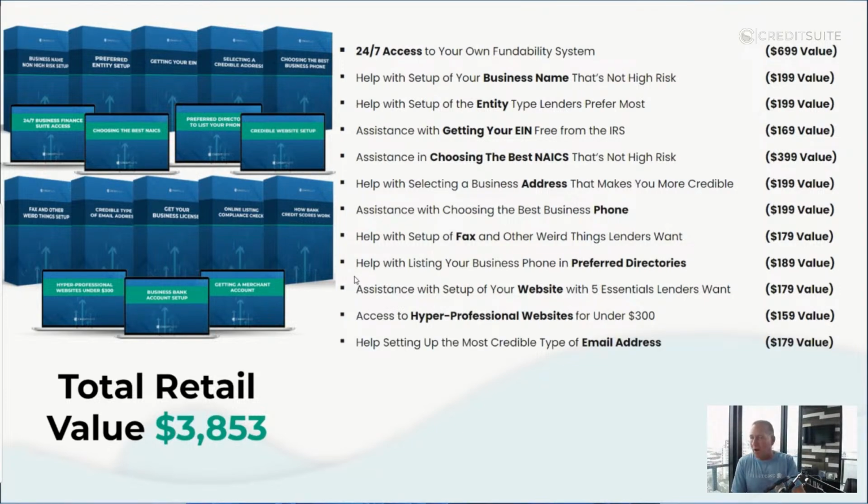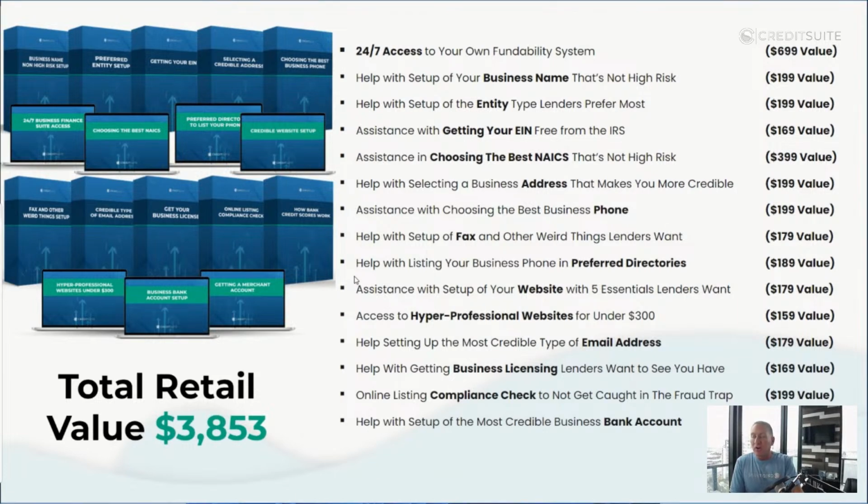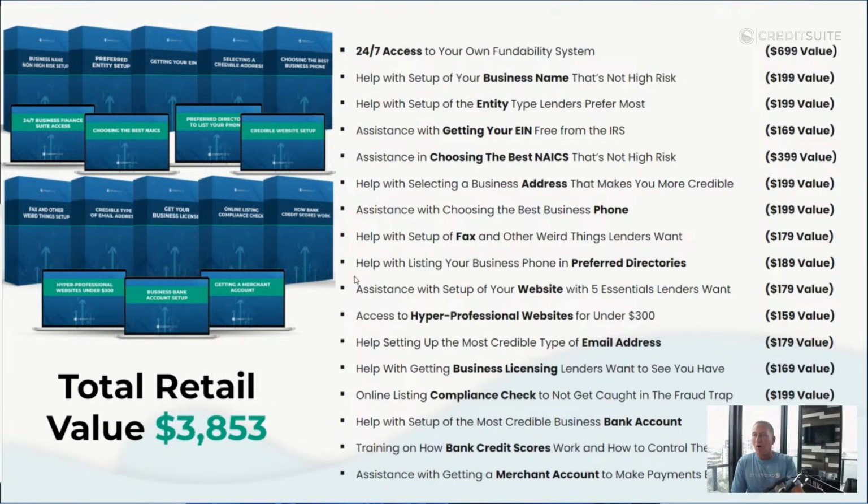Helping you set up your email address where it meets lenders' criteria. Get the licensing that lenders want to see. Make sure you're in lender compliance. Getting your bank account set up the right way, getting your bank credit scores set up where you're lendable, and getting even your merchant account set up the right way, because even the fact that you accept Visa and MasterCard improves your fundability. So with the fundability system, all of these things can get done, so it really increases your overall fundability score. And here, I'll show you exactly what that looks like.